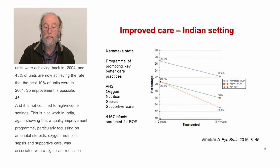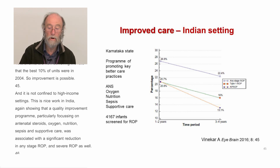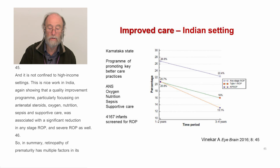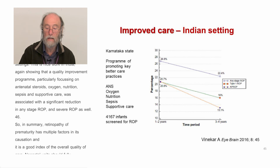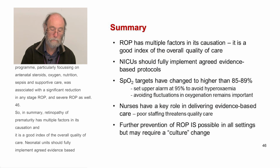This is nice work in India, again showing that quality improvement programs, particularly focusing on antenatal steroids, oxygen, nutrition, sepsis and supportive care, were associated with a significant reduction in any stage of ROP, and severe ROP as well.